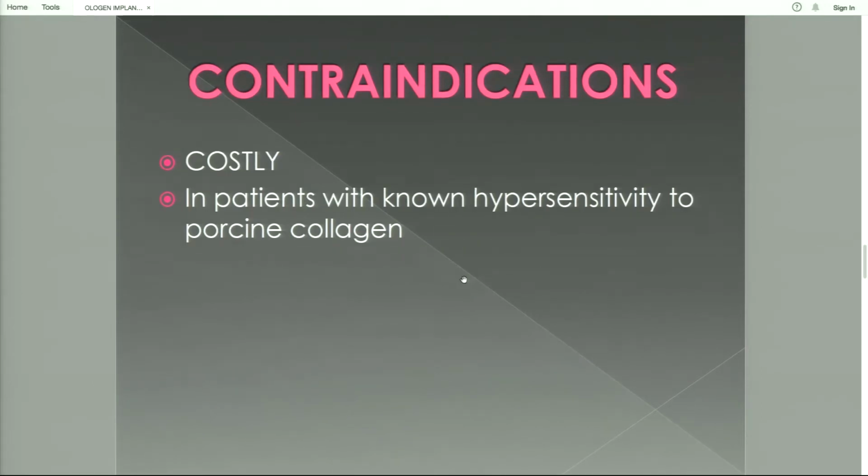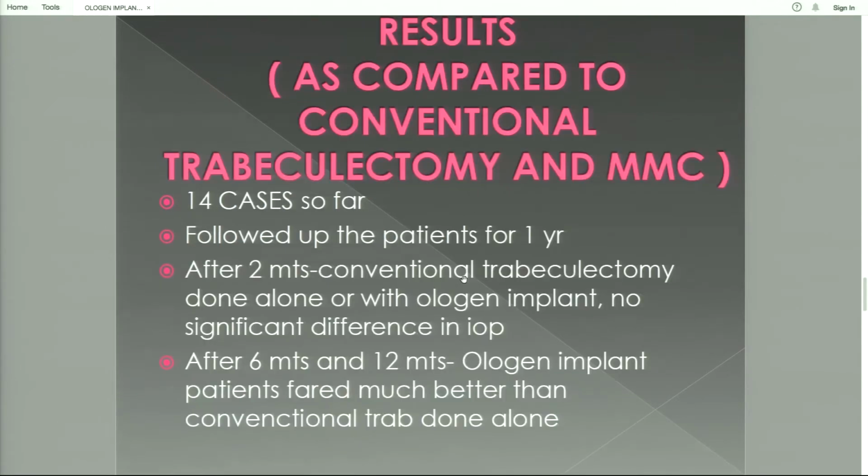The contraindication is only that it is very costly. It costs around 7,000, and it is contraindicated in patients with known hypersensitivity to porcine collagen, because it's a porcine collagen matrix.